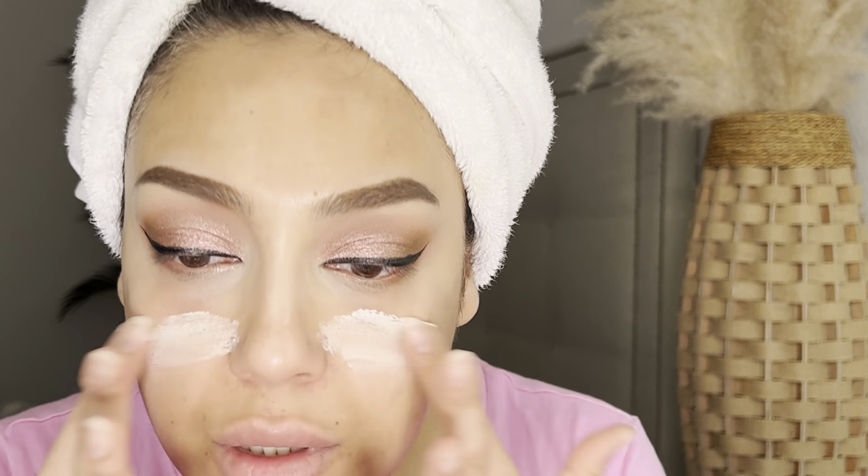Okay, now that we're done with the eyes, let's move on to the face. We'll do under eyes after we do concealer. So I'm gonna go in with a primer. We'll do the Poreless Putty Primer by e.l.f. And we are using a good amount.